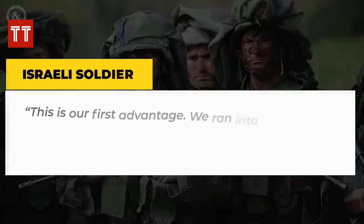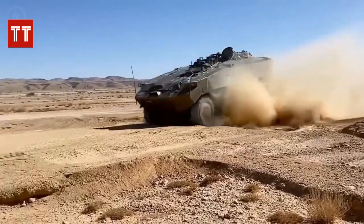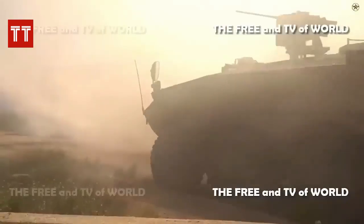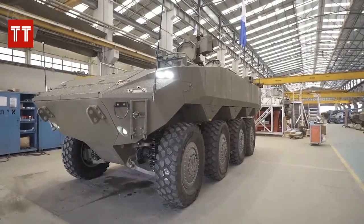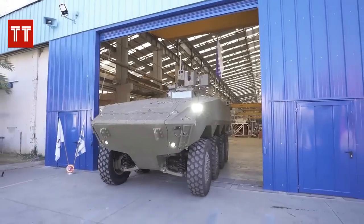An Israeli soldier who participated in the battle said this: "We reached the area the fastest. This is our first advantage. We ran into terrorist vehicles and didn't feel anything. It's a powerful tool. We broke through gates and fences, then we helped evacuate the wounded and supply the troops. It would have taken much longer to prepare and move out with tracked vehicles to respond in this kind of emergency situation."